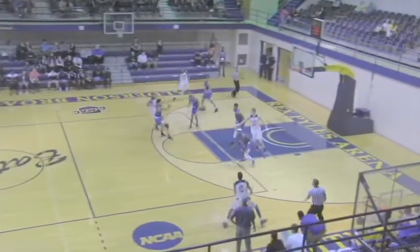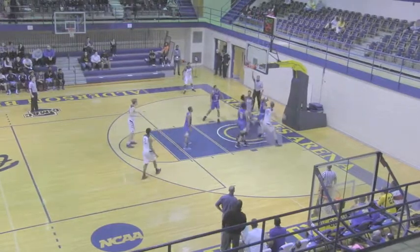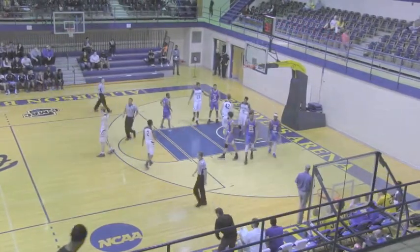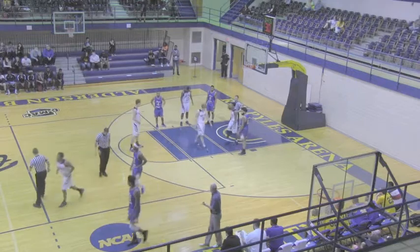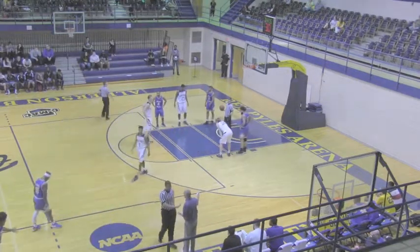Now Haney. Haney driving. He kicks it to Jordan. Jordan driving the baseline. He's going to hand it off to Evans. Evans going to be fouled on his way to the basket, but his shot doesn't fall through. He's going to have two shots at the free throw line. That foul is going to be called against number 15, Matt Watkins. That's his first foul. Team foul number 5.